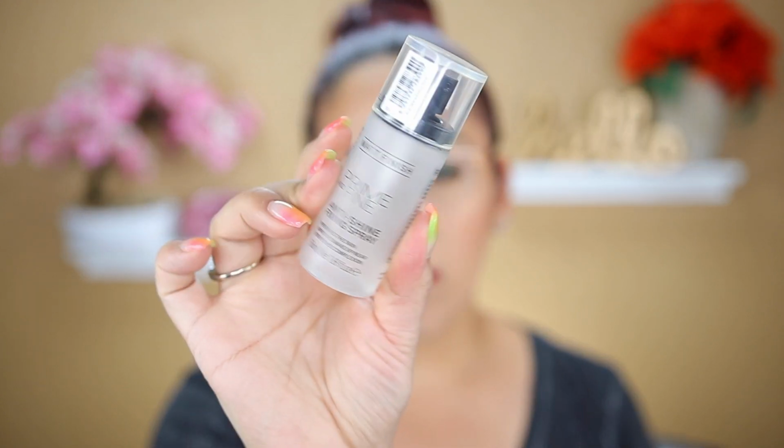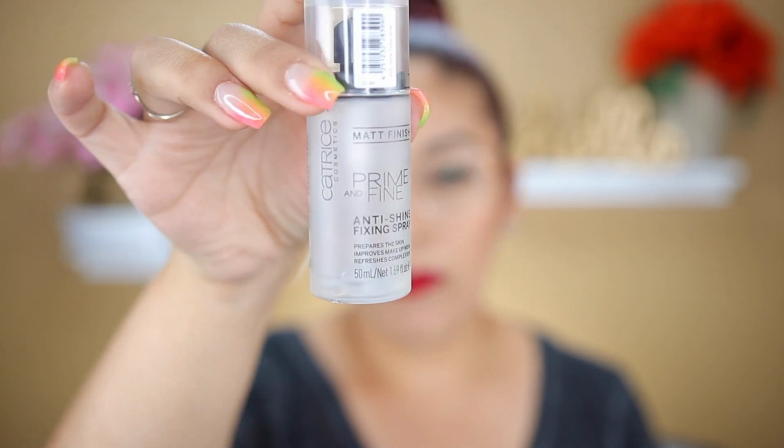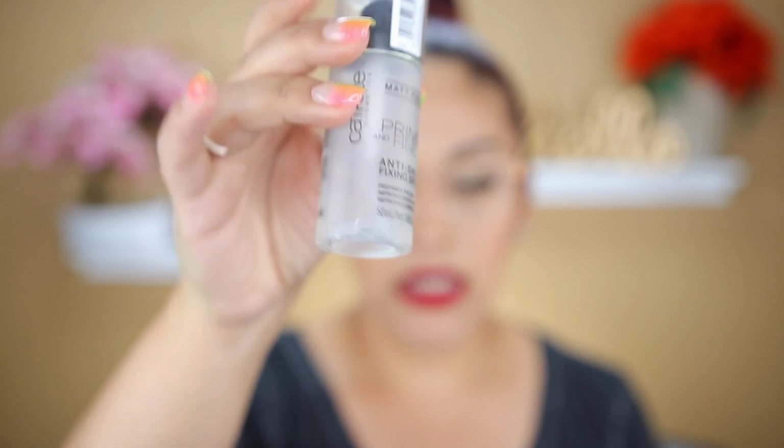I'm not sure. But next up, I have this Matte Finish by Catrice, the Anti-Shine Fixing Spray. I ended up decluttering this. I didn't finish it all the way up. You can see there I have some product left, but I ended up decluttering this because it's kind of older and it was starting to kind of burn my skin down here, and I figured I've used most of the product. I only have like this much left.